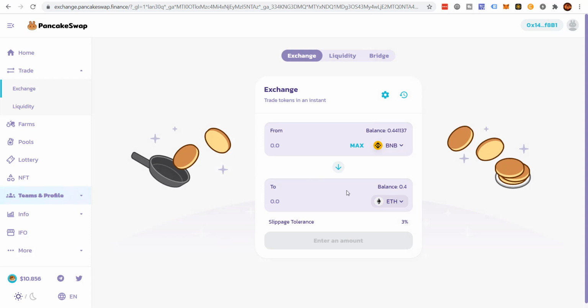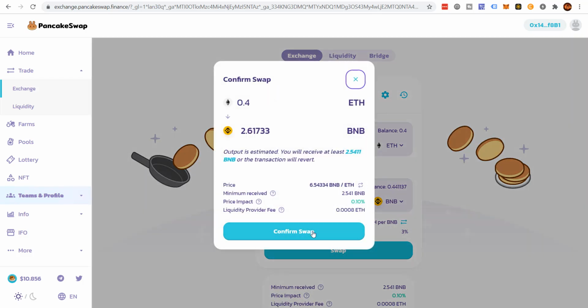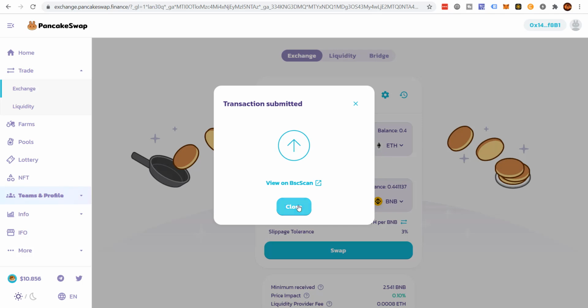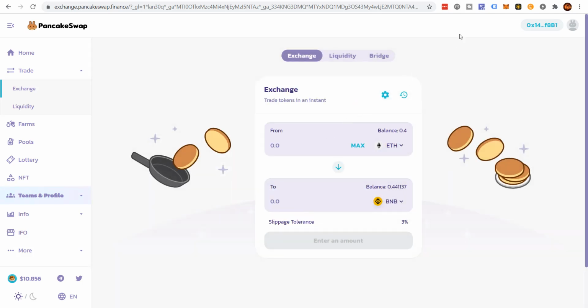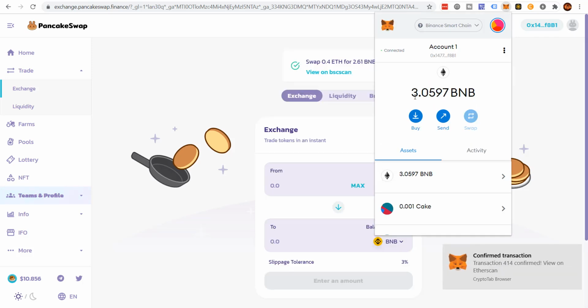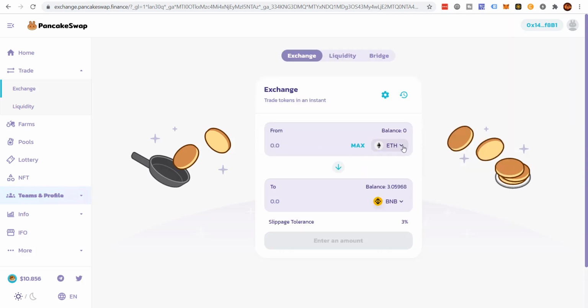I sent 0.4 Ethereum over. So all you got to do is trade that. And that transaction will go through. And then you'll see. There we go. Now I have the rest of it. So if you use the video above and you go from Ethereum to BNB tokens and you can't find your BNB tokens, it's because it's still in Ethereum on the Binance side. Come to PancakeSwap and convert your Ethereum to BNB and you'll be good to go.